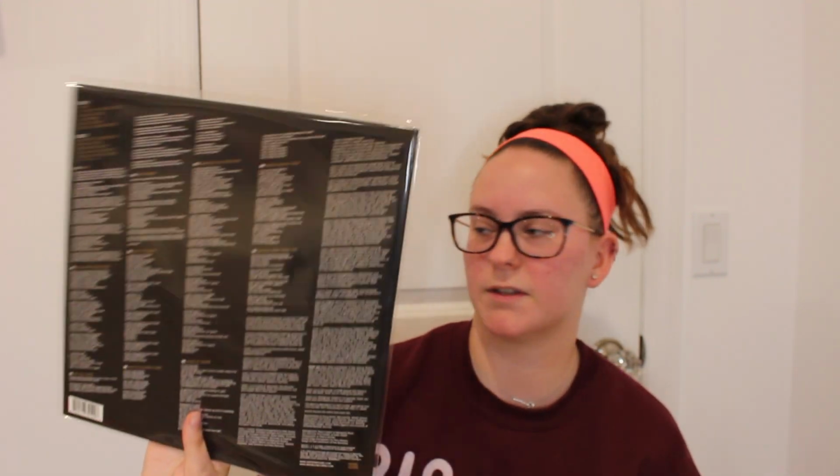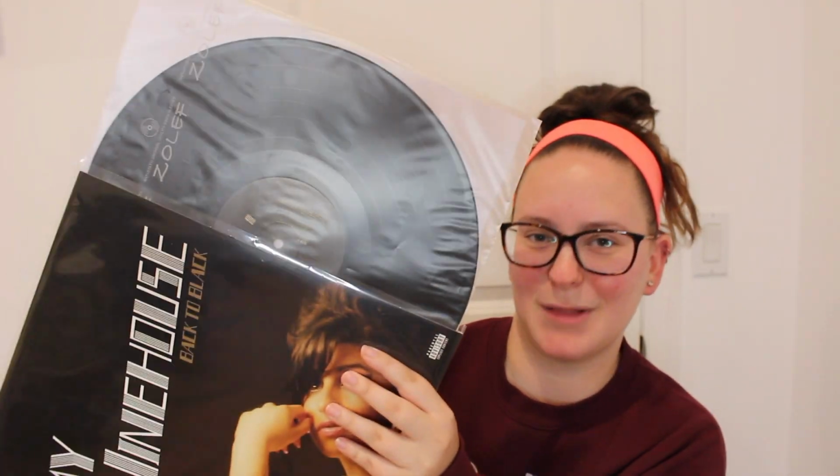Next we have the icon Amy Winehouse. Amy was so influential in the music industry and she has some incredible songs on this album. This is Back to Black. Fitting enough, the pressing is black. And yeah, it's great. You can listen to this no matter what mood you're in, happy, sad, mad, glad, all of them. And it's always a good time.